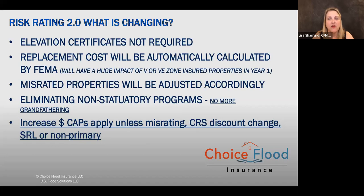Again, elevation certificates are not going to be required. Replacement costs will be automatically calculated by FEMA. It's going to have a huge impact in a V or VE flood zone insured property in year one if the replacement cost value was not calculated properly. Misrated policies will be adjusted accordingly and will not be subject to the caps.